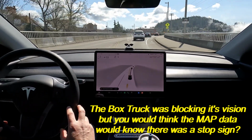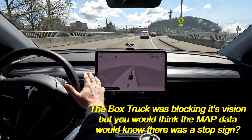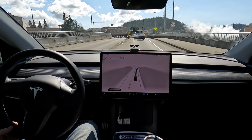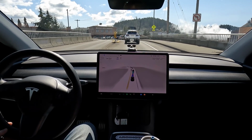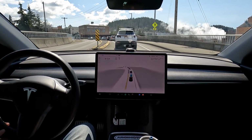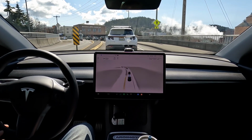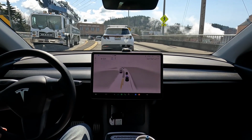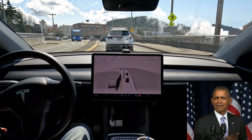Wow, that was a bad intervention. Okay, and why are we hitting the brakes here? Come on, car. There we go. Okay, autopilot's re-engaged. We're having a tough time already. So it tried to blow a stop sign. Not good. Not good at all. Just when I got done saying what a great job it's doing, it pulls that kind of thing.